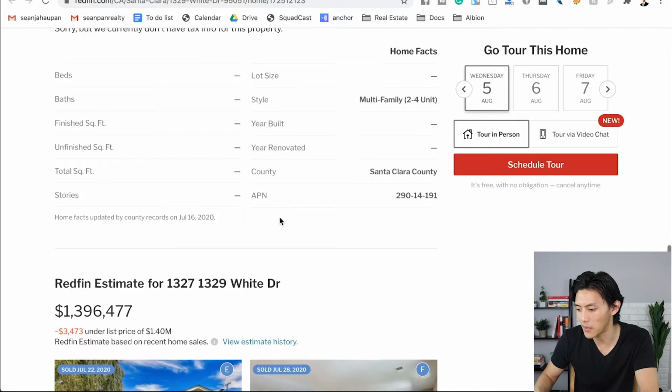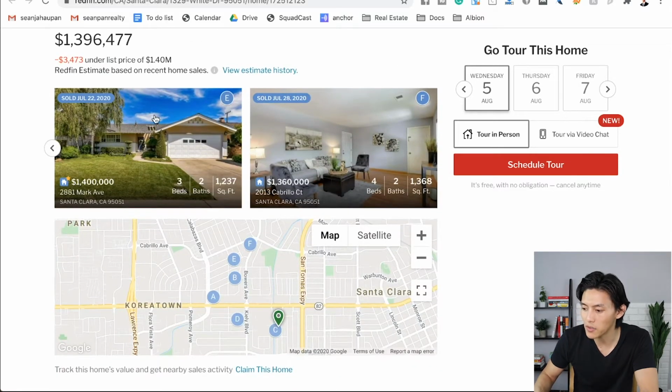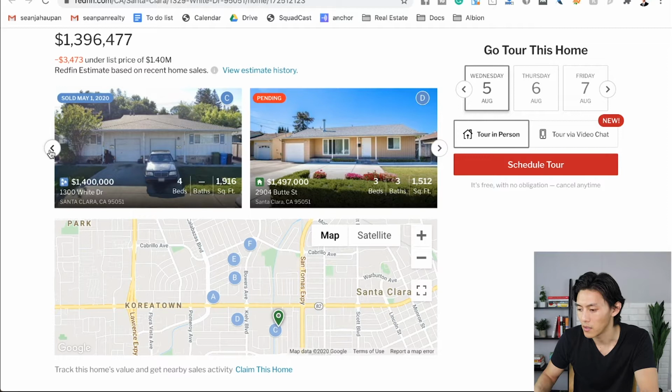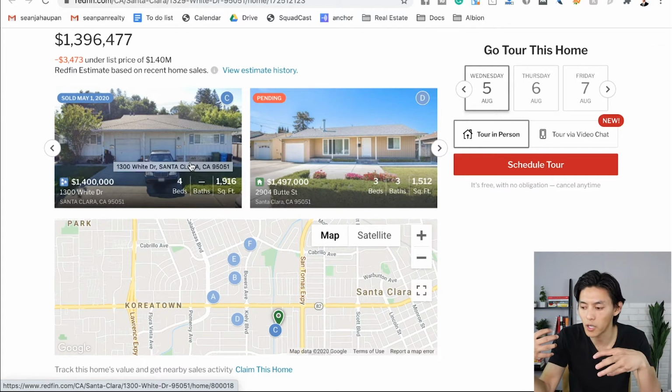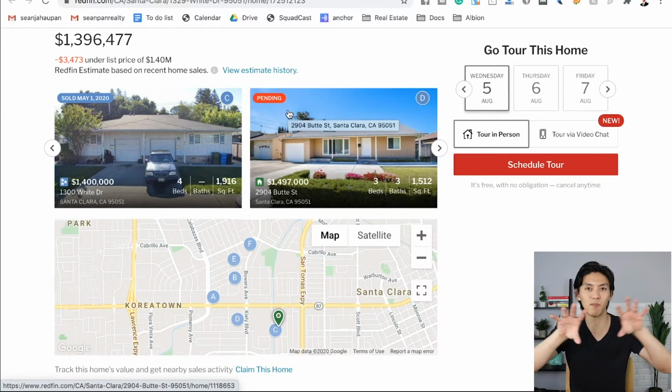And scroll down to the bottom of the Redfin page. We can see here that there are some homes that are being sold for around the 1.4, 1.3 range. But what about for a duplex? This one right here is a duplex. And you can tell because there are these two garages next to each other and they're all like one-car garages. And then it's kind of like a symmetric look.